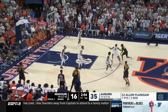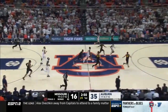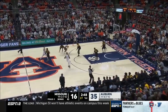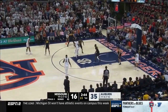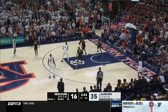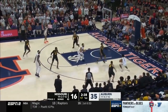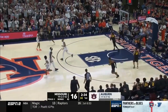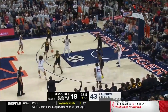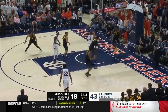24 points for Auburn. There's that backdoor cut, and they cut it off. Stolen, Flanagan. And that back tip is always coming out of Missouri in transition. A.D. Johnson sort of sizing up Carter, which he does. Good pass, Broome, extra pass, and an easy one inside the paint. Another good pass in the lane, and another extra pass.